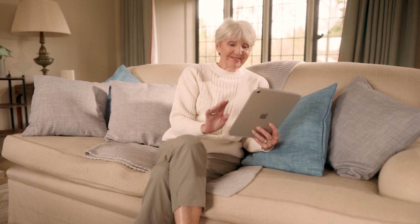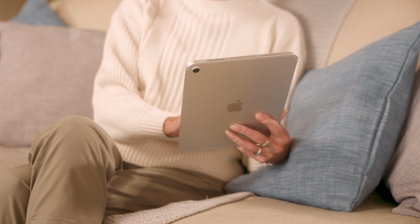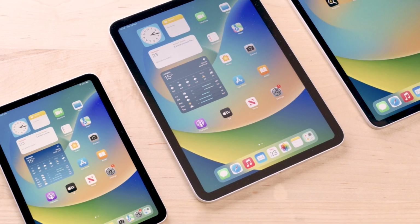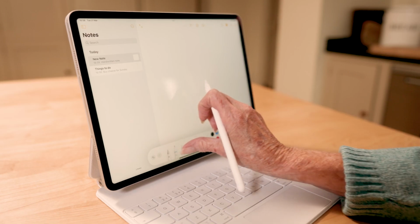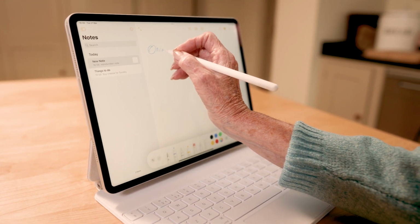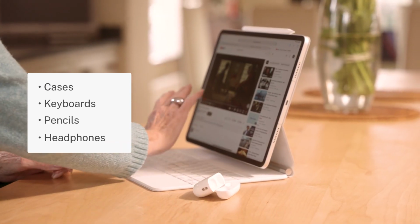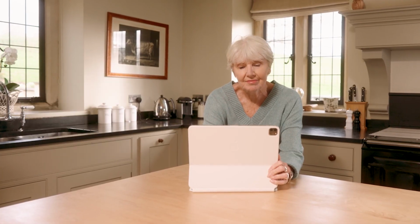Apple's iPad is a global success story, with the company shipping around 22.5 million iPads globally. So it's hardly surprising that the hottest tablet in town demands an impressive list of added extras. But where do you start? From cases to keyboards, pencils, and headphones, we've got your essential list covered.